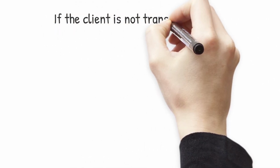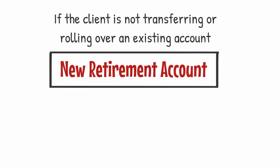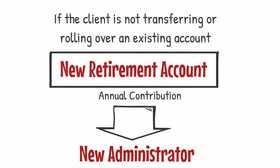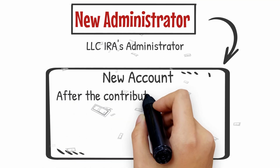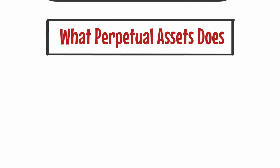If the client is not transferring or rolling over an existing account, but instead starting a new retirement account, they would simply fund the new administrator directly with an annual contribution. After the contribution arrives, the remainder of the process is identical.